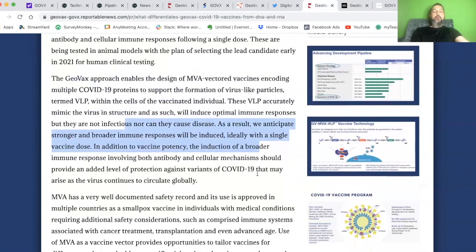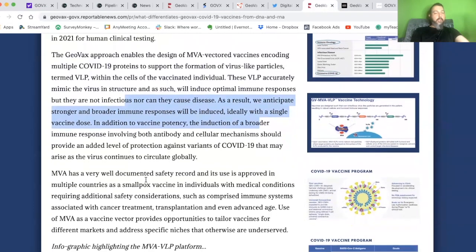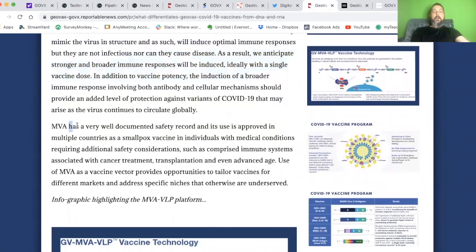In addition to vaccine potency, the induction of a broader immune response involving both antibody and cellular mechanisms should provide an added level of protection against variants of COVID-19 that may arise as the virus continues to circulate globally. MVA has a very well documented safety record. As we mentioned earlier, Big Pharma are using it, and its use is approved in multiple countries as smallpox vaccines in individuals such as those with compromised immune systems associated with cancer treatment, transplantation, and even advanced age. Use of MVA as a vaccine vector provides opportunities to tailor vaccines for different markets and address specific niches that are otherwise unmet.